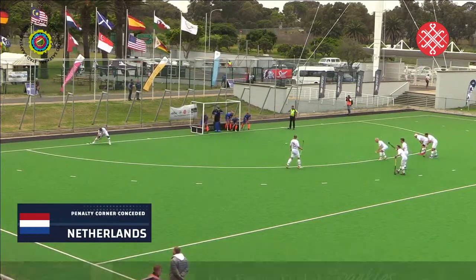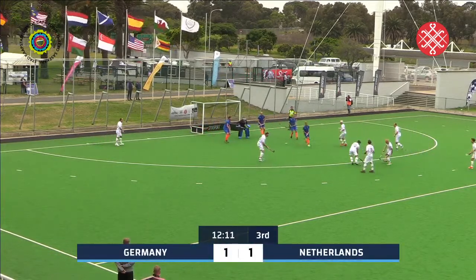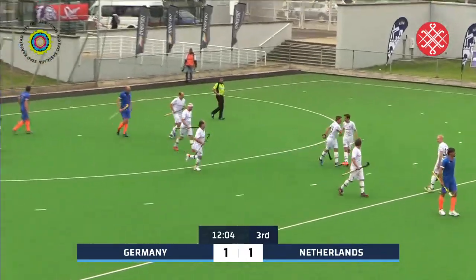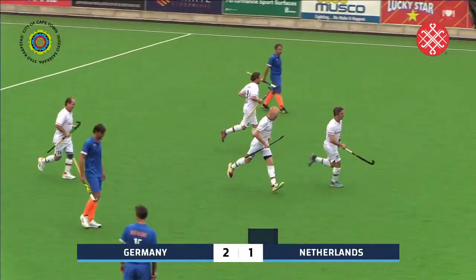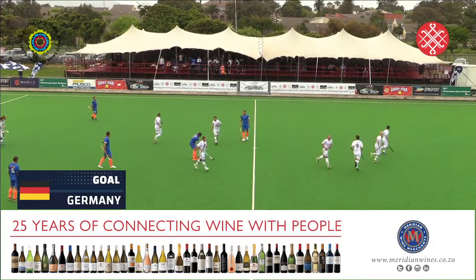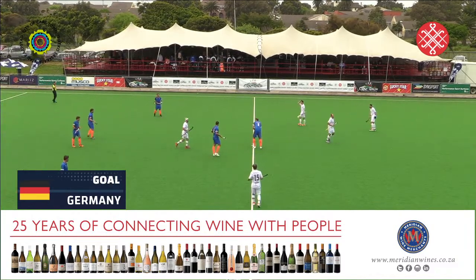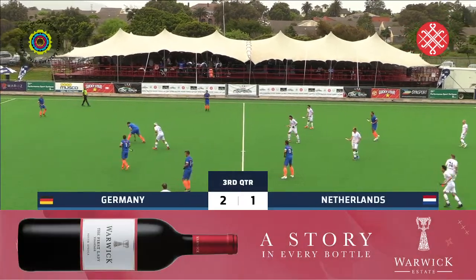Germany have been quite predictable with Müller taking the shot, and he does it again. And somehow on this occasion, it deflects off a Dutch ankle and into the goals. So the Dutch might have known what was coming, but they weren't able to stop it. And it is the Germans through their skipper, Gerts Müller, who has the second goal as Germany lead by 2-1.